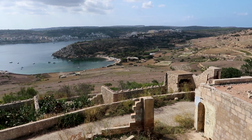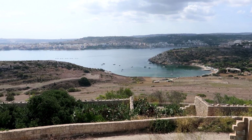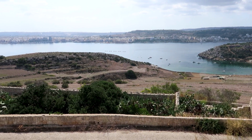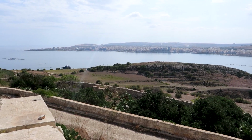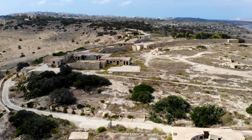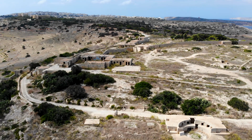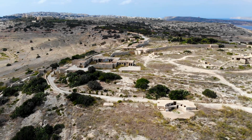The area that it's built in is designed to protect the area from St. Paul's Bay right the way around to Mellieha Bay, and it gives incredible views over the ocean, so they could see an amphibious assault and an aerial assault. The British built it using what looks like limestone to blend in with the landscape here in Malta, to camouflage it so that soldiers and armies attacking couldn't see it very well.